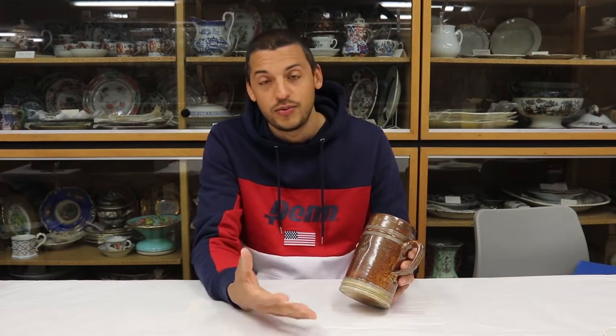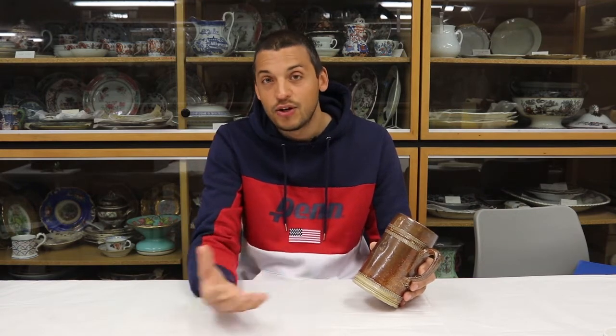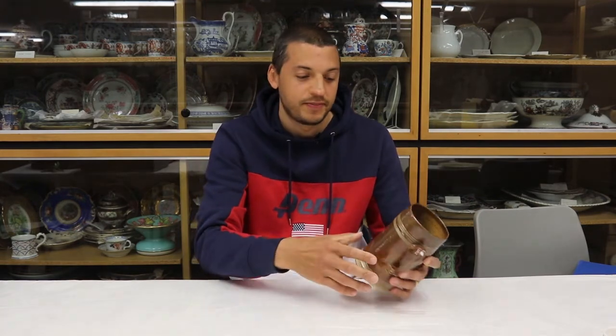So this was a way of ensuring that when you went to an inn or a tavern and you purchased your pint or your quart of ale, that you were getting the correct measure. So the creation of these tankards really does mark the beginning of a specialised supply in the hospitality industry that was taken up by potters here in Stoke-on-Trent.